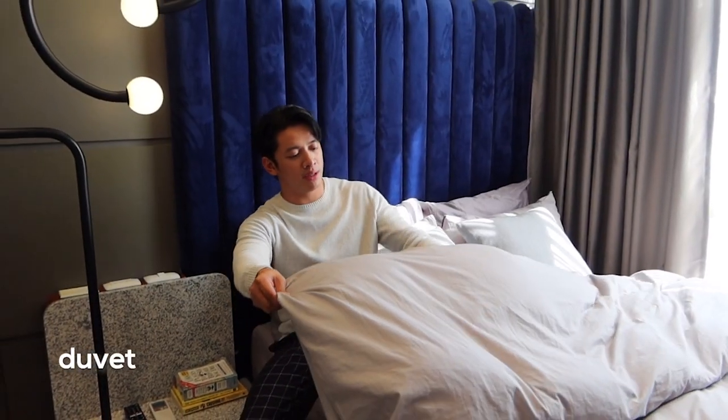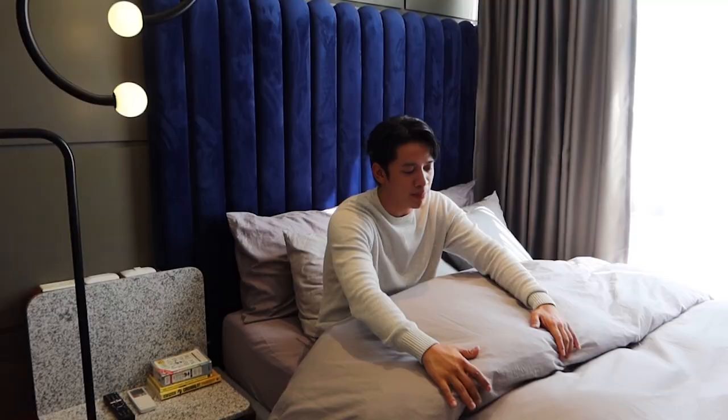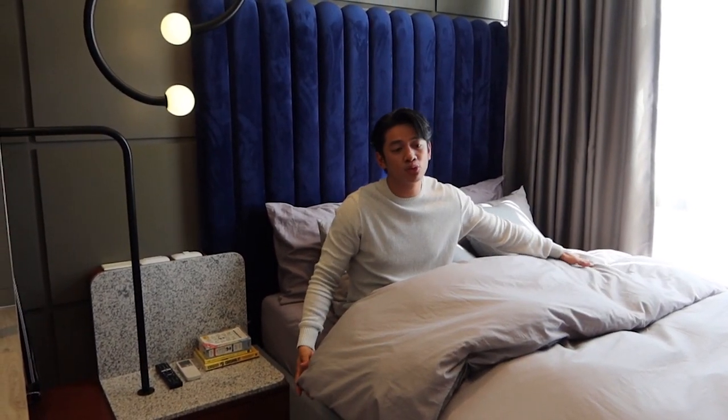Okay, can I just talk about the super sarap nitong duvet na to? Grabe! Super sarap talaga niya kasi sobrang kapal niya. Tsaka sarap talaga ng tulog ko. Alam mo yung pagkagising mo, parang nung araw na ngayon, ganun yung vibe niya.